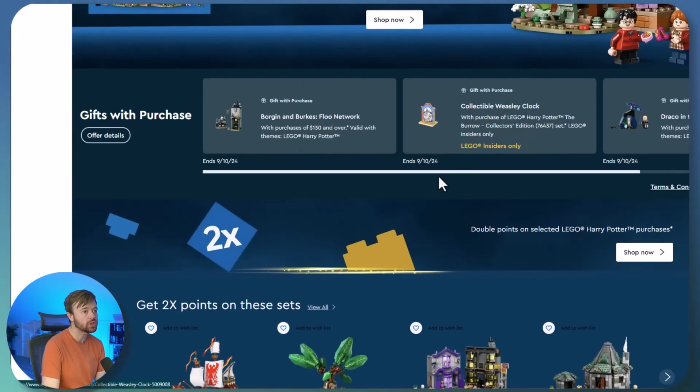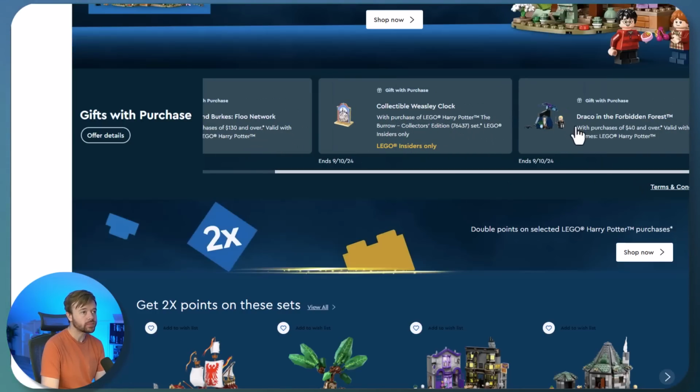And we have multiple gifts here that are available until 9/10, so the 10th of September. We have the Borgin & Burke's Flu Network gift, and we're going to look at that in closer detail. We have the collectible Weasley clock. And then we also have Draco in the Forbidden Forest. So these second two are, of course, going to be smaller. The middle one, the collectible Weasley clock, is going to be only for Lego Insiders.